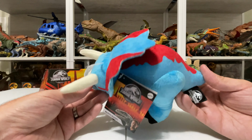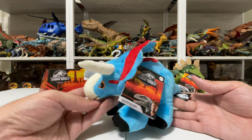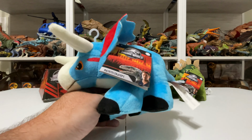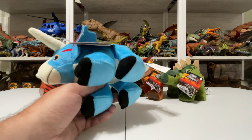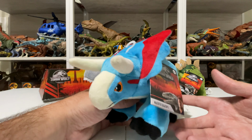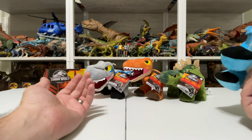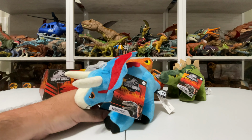It definitely has the same colors as the Battle at Big Rock design, and probably what's coming up in Dominion. So, a little unique addition to this collection is Nasutoceratops. With a lot of these figures coming out, I'm wondering if this is just the first wave, if there's more stuffed animals to come that align more with other species in the movie. We got Blue and T-Rex; those are the main ones. But I'd love to see a Mosasaur in this collection.